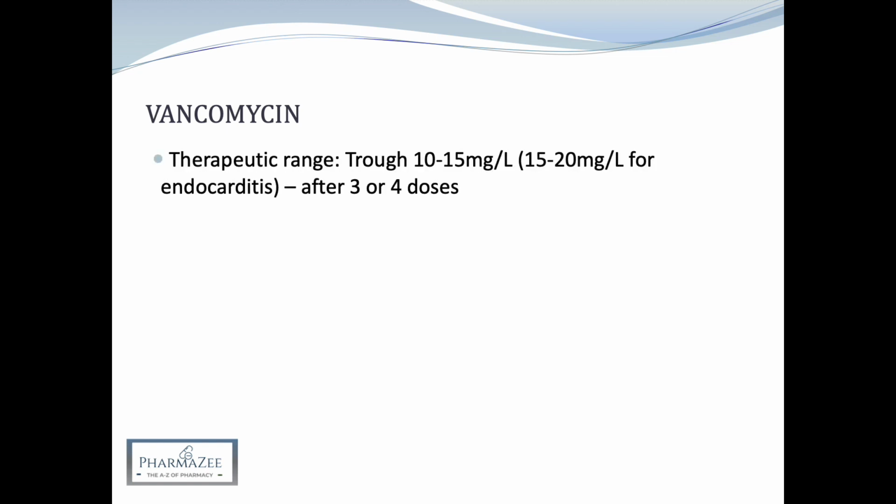Vancomycin is a glycopeptide used to treat bacterial infections. Its therapeutic range is 10 to 15 milligrams per litre, and that's a trough level, so pre-dose, and that's usually taken after 3 or 4 doses. The levels are slightly different if you're treating endocarditis, and loading doses are usually required.